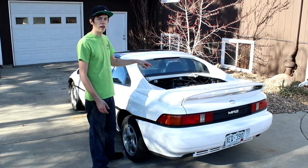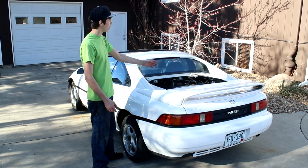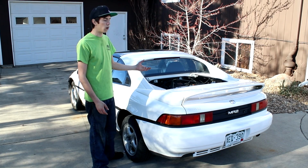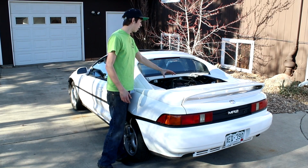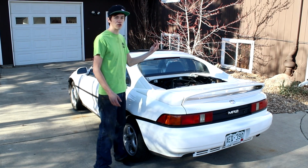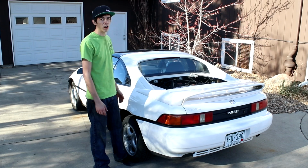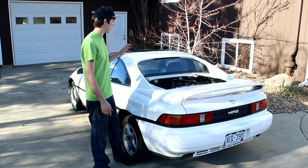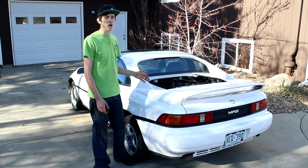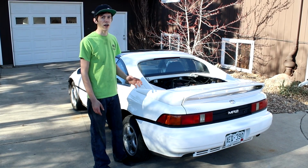At this point the car was running and driving all motor. I was using a turbo manifold with a dump, so I didn't have a turbo on it, but that was my exhaust, just a Sidewinder turbo manifold with a 90 to aim the exhaust straight up. And that's how I drove the car for quite some time. It made 160 horsepower all motor, and at that point, with the price of the car, I was only in it for about 3,800 bucks total.